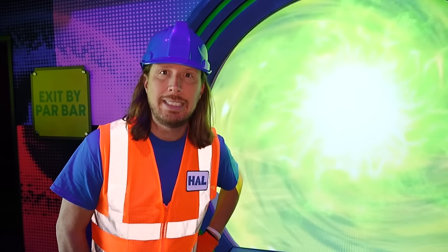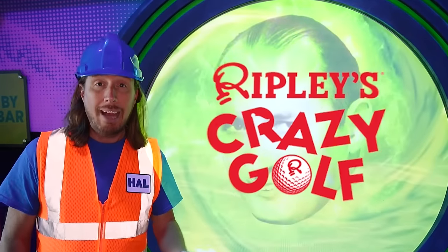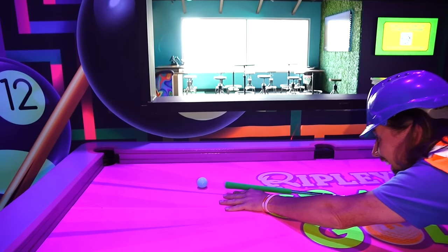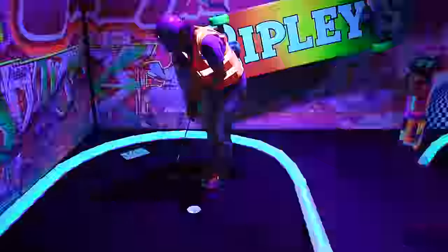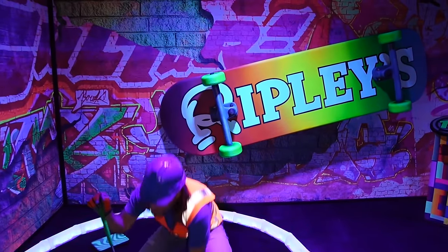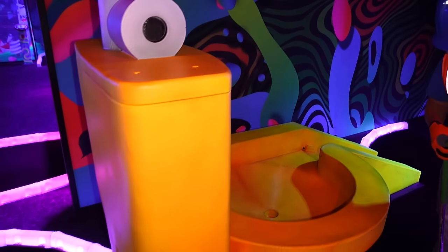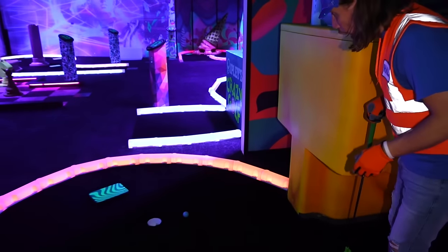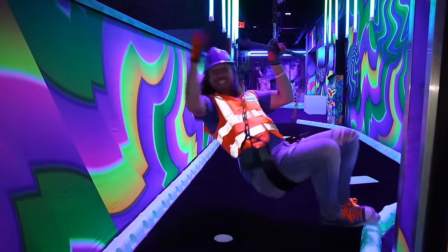We've had such an amazing day today here at Ripley's Crazy Golf in Myrtle Beach, South Carolina. And they really do have some crazy holes. I had so many favorite holes on this course, like the skateboard one. And then the toilet bowl one. Well, it was a little smelly over there, but I got a hole in one. And my all-time favorite was the one with the swing. We made a hole in one on that one too.